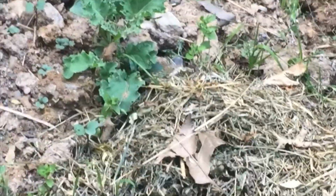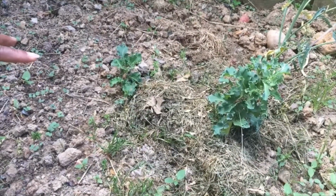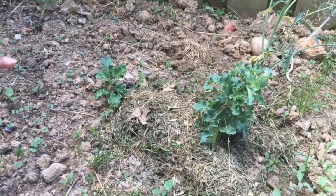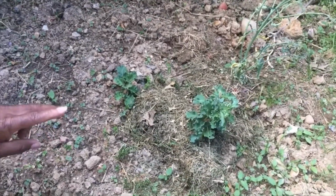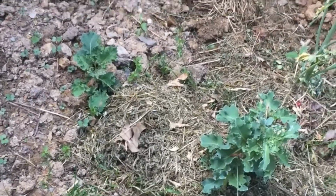These 2 right here are actually collard greens that we had planted last year. And believe it or not, they were planted over in the yard further, and we dug them up and put them over here. This was actually one plant. We broke it. Now this is collard greens. And so we're gonna see what happens with those.